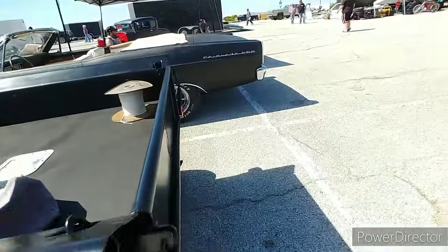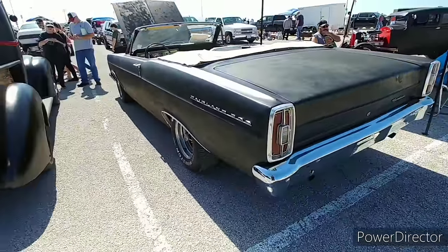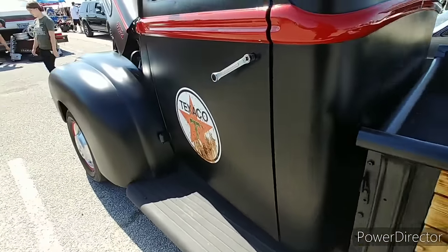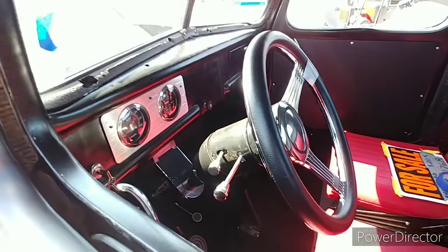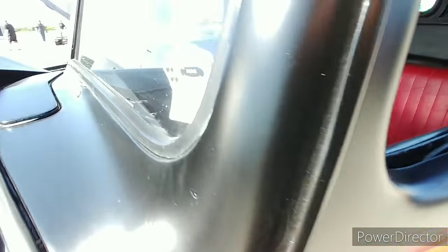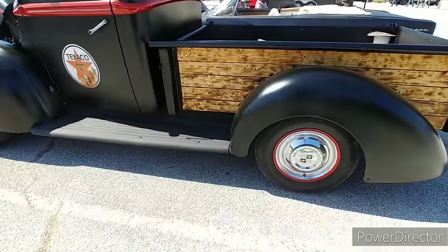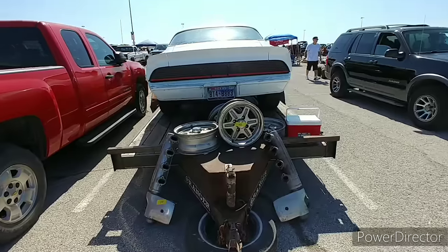I like this car. It's a Fairlane here. Although I would prefer it in a fastback. But he was pissed. He's the only person I've ever had who actually did that. And he did that to me years ago. I actually didn't recognize him, but he did it to me years ago.